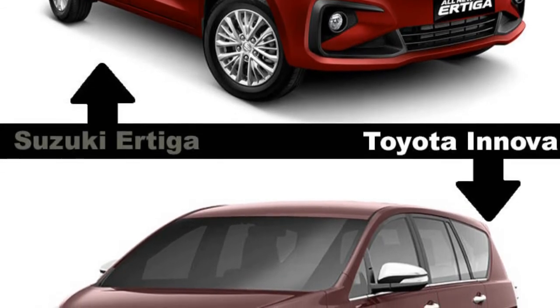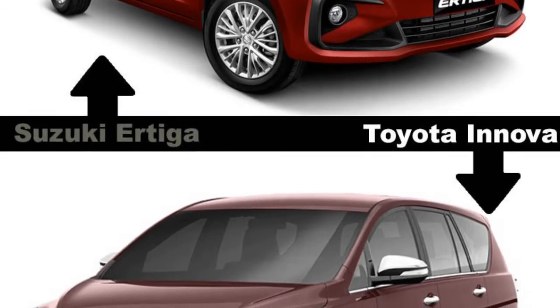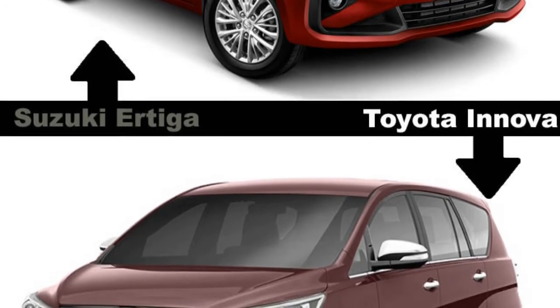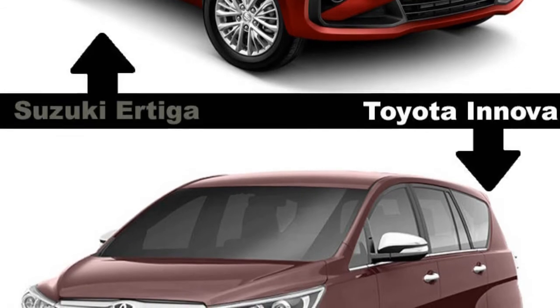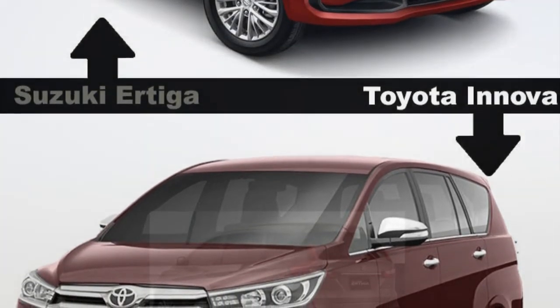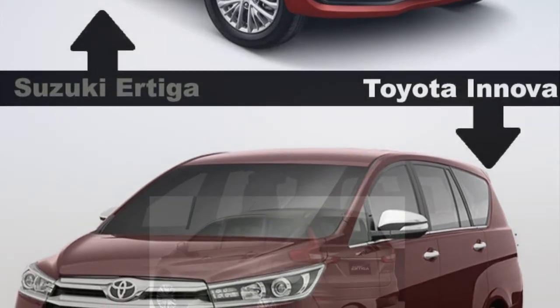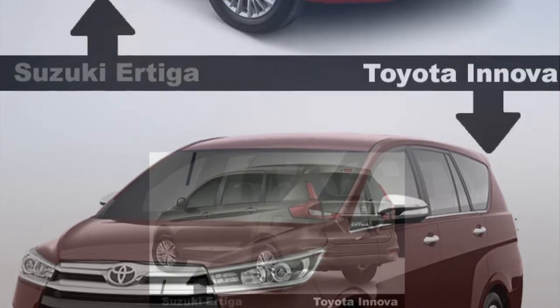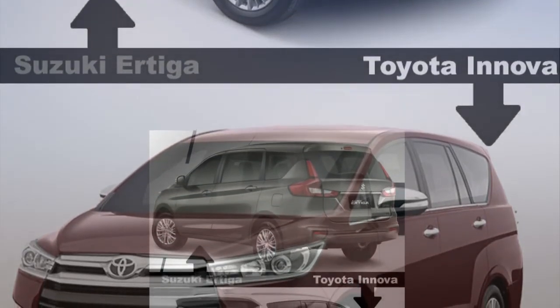New Maruti Suzuki Ertiga versus new Toyota Innova front design comparison. And now, with the new Gen Suzuki Ertiga showcased at the Indonesia Auto Show, the design similarities between the Toyota Innova and the latter are getting even closer. For starters, the front end for both the MPVs are a lot more aggressive and with a more upright face.